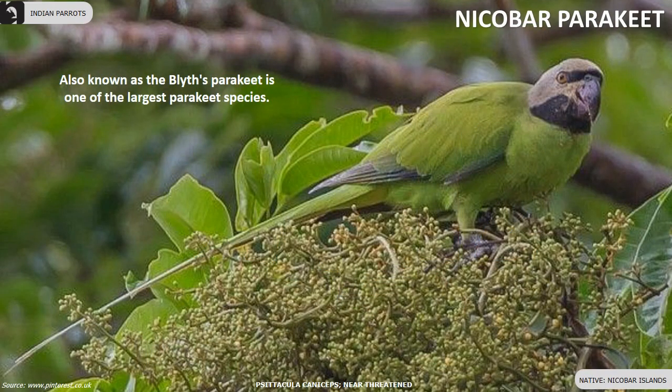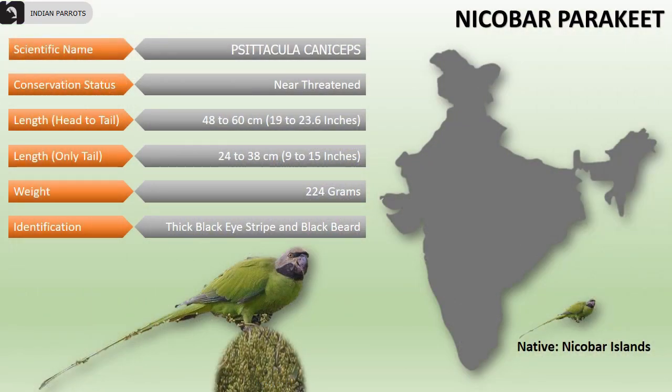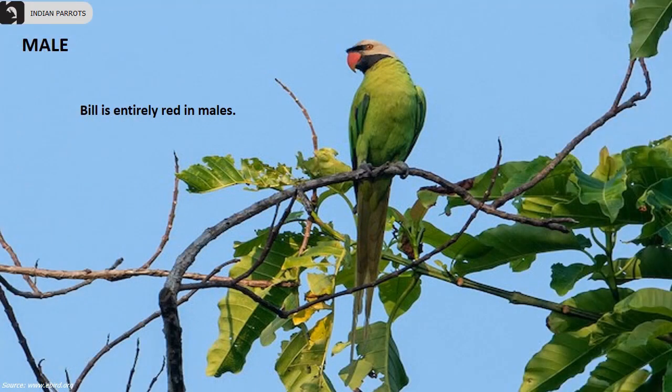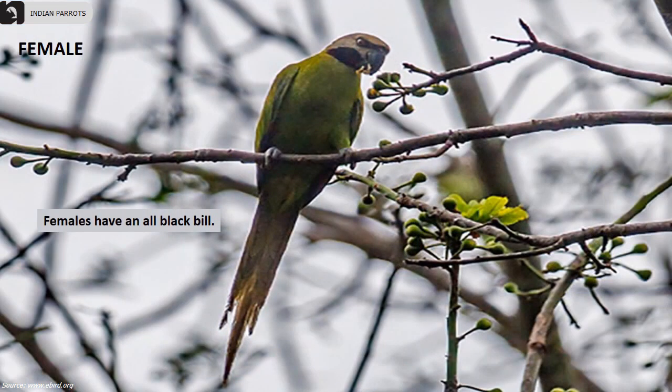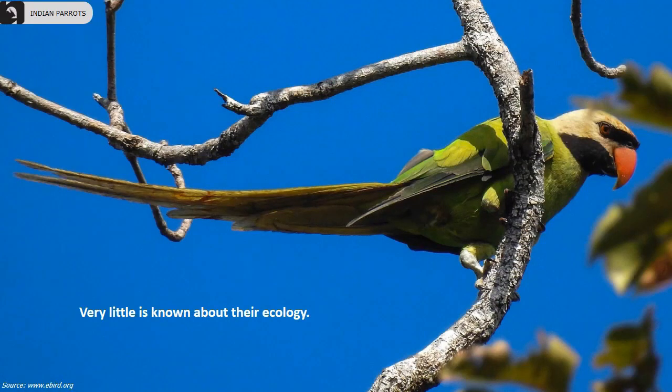Nicobar parakeets are also known as Blyth's Parakeet or Breasted Parakeet, classified as a near-threatened species and one of the largest parakeet species endemic to the Nicobar Islands. They have a thick black eye stripe and a black beard. The bill is entirely red in males, and females have an all-black bill. They feed on fruits in tall trees and are often found in small groups. Very little is known about their ecology, which provides opportunity for in-depth studies.